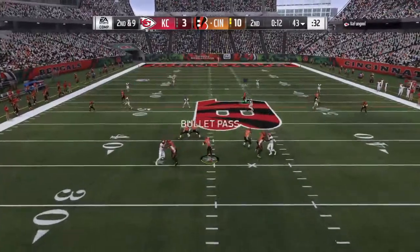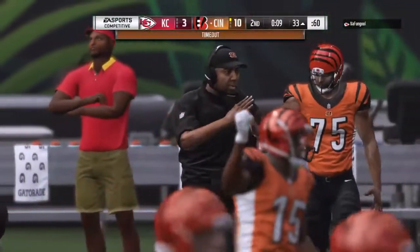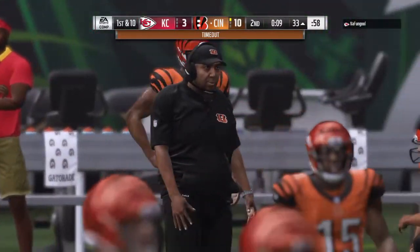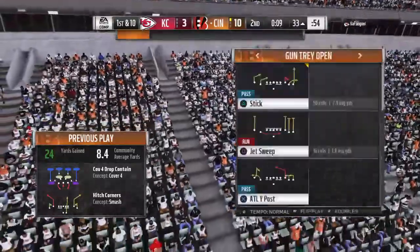Dalton throwing on second down. That's complete. Bernard. Now a timeout taken. Perhaps a chance for one more quick play and then another timeout if they hurry. We'll see.